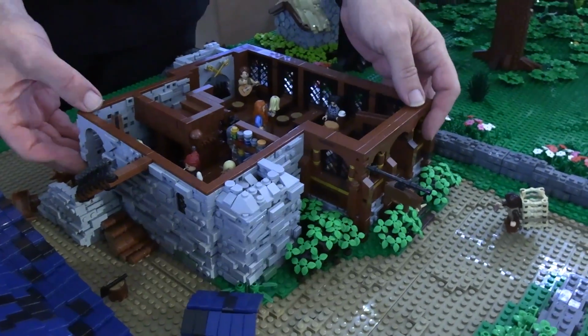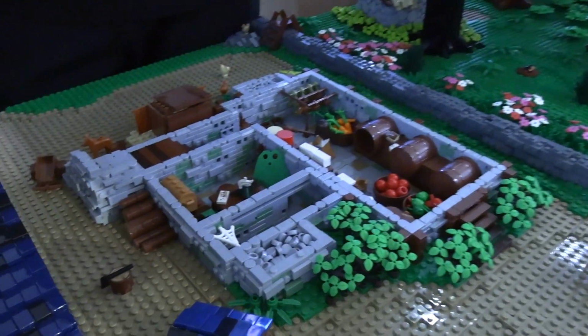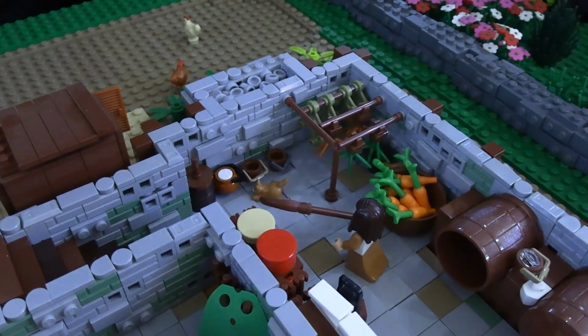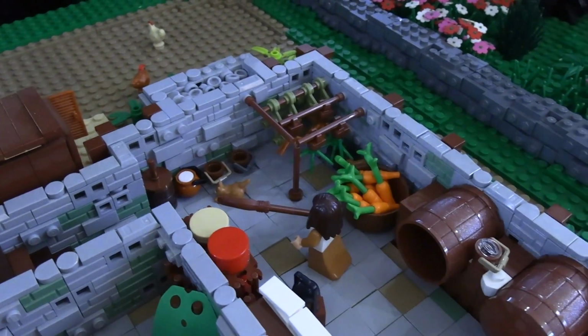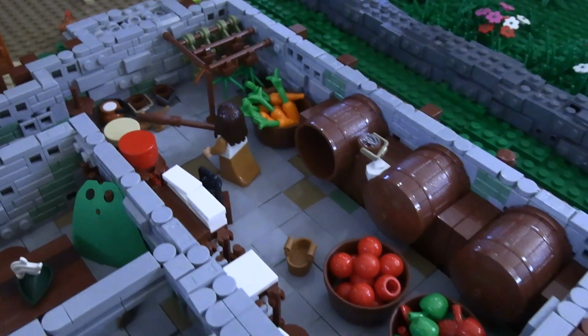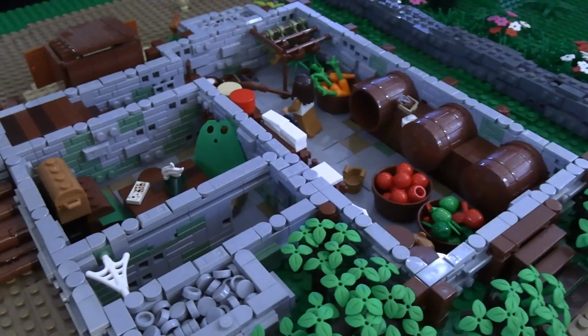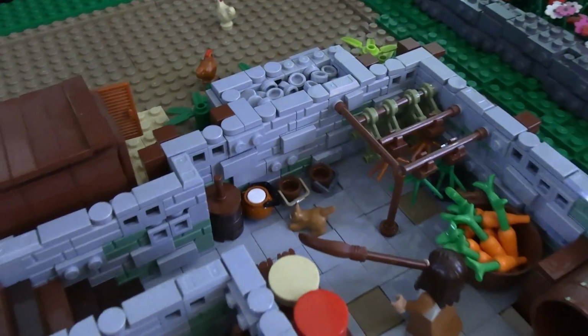So obviously, also once again, storage space. Most medieval places had a cellar. So this is where they store their wines, their linen, their cheeses. They dry their herbs. You obviously have the cat trying to get the cream as per usual.